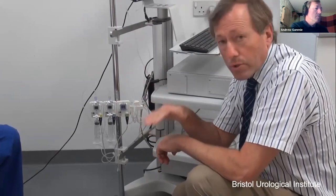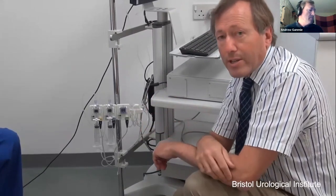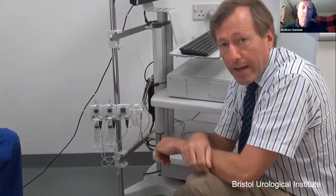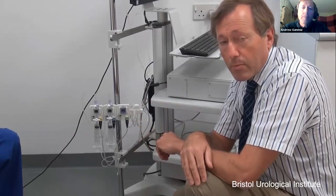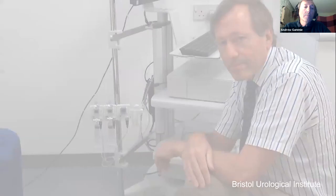But if it's only a short duration of the change of position, maybe just for a quick stress test, then I won't trouble the patient with trying to get the level sorted. I'll leave them where they are just for a short moment. But if it's for more than a minute, then I will change the height of the transducers so we can get the right pressure levels recorded.